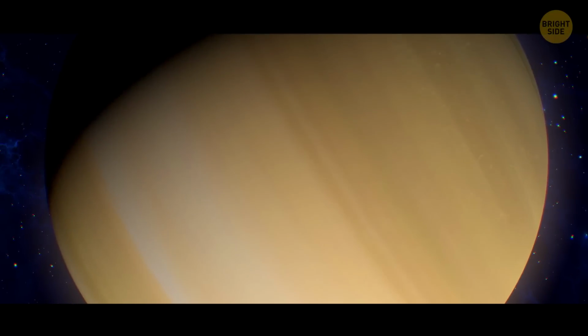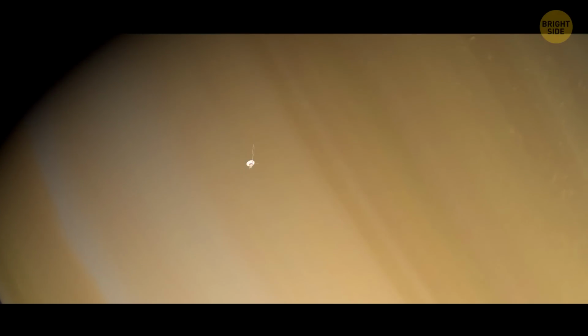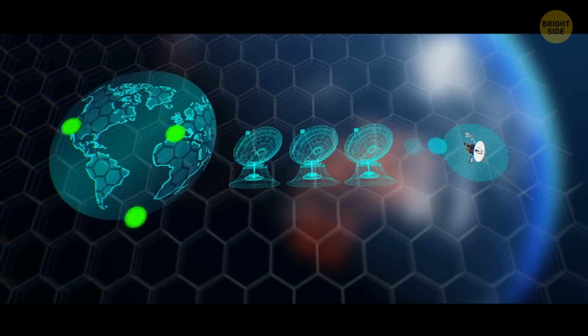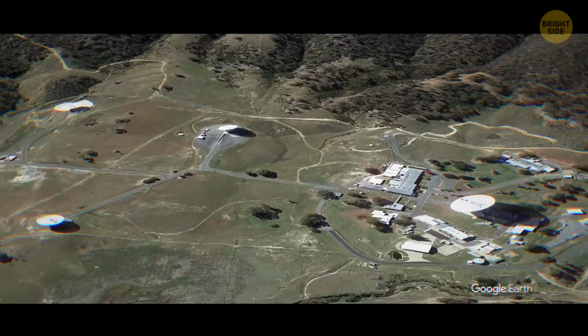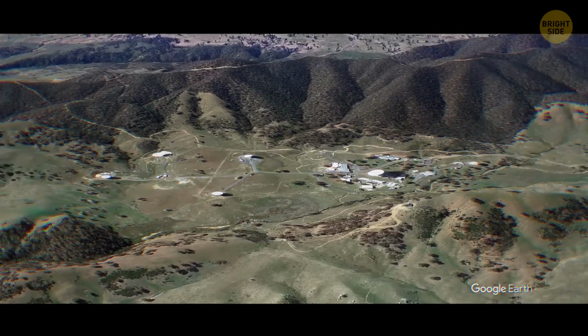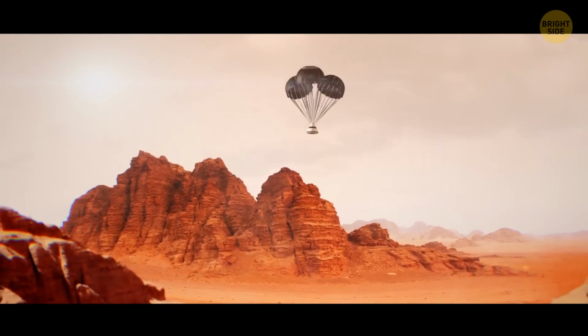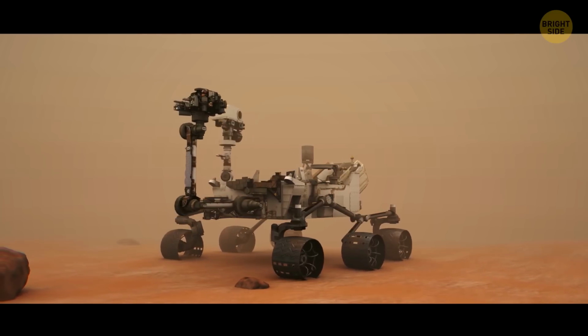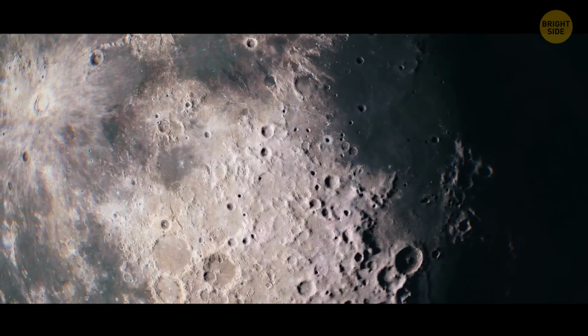Voyager 1, the probe's faster-traveling twin, didn't change its trajectory. After passing by Saturn, it took a different path. That's why now it can easily communicate with the 2 facilities in the Northern Hemisphere. The upgrade the Canberra Deep Space Communication Complex has gone through can also benefit other space missions. For example, the Mars Perseverance rover that landed on the Red Planet on February 18, 2021. The dish will also be crucial for exploring other planets and the Moon.